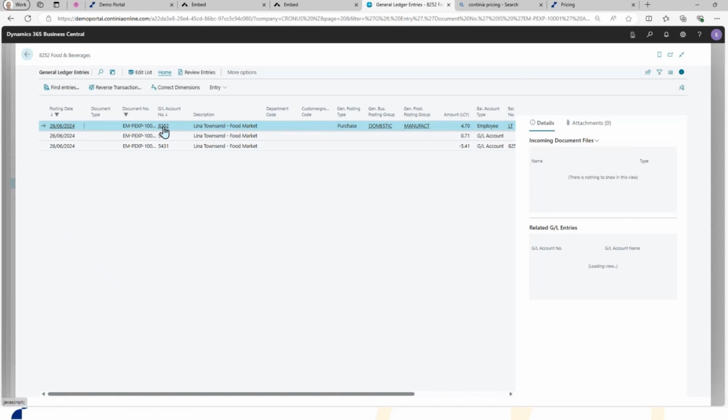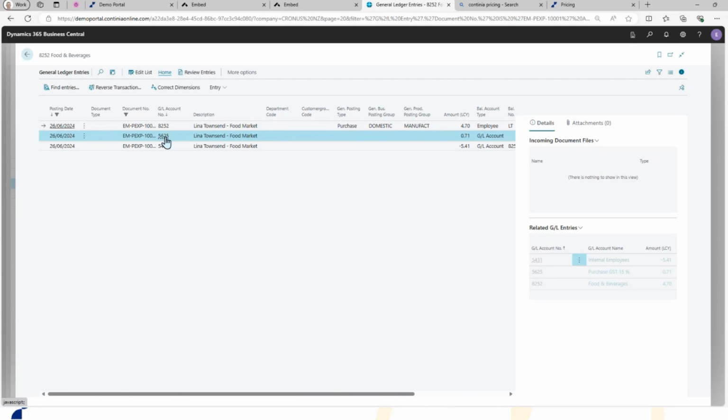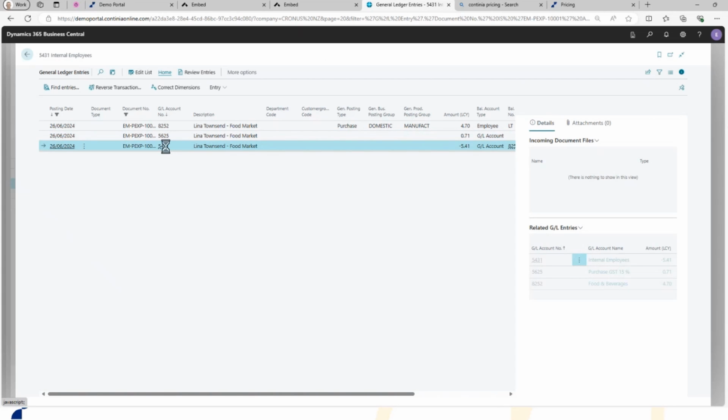Okay, so I've gone to 8252, which is the food and beverage account. I've gone to 5625, sorry, this has gone really slow. This must be the GST account. And then I've gone to 5431, which is the internal employees. So I guess that's just before payments made, that's gone to 5431. I guess that's an AP control account.